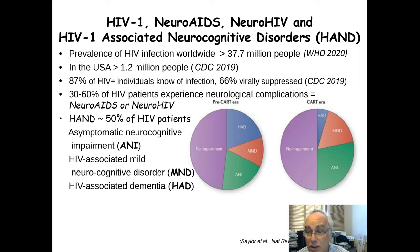dementia has become a lot less common. It's very rare now, and people live much longer with the disease. The mild neurocognitive disease, however, is still pretty prominent. They're actually slightly higher now, and the mildest forms have also increased. So altogether, the diseases unfortunately haven't gone away. So we still need to find ways to better understand how this disease works. Why does it occur even if we have very good control of the virus?